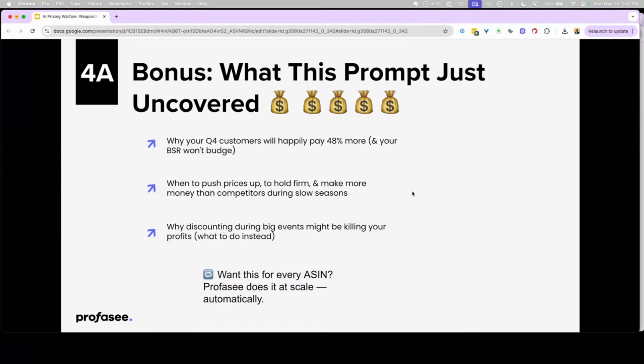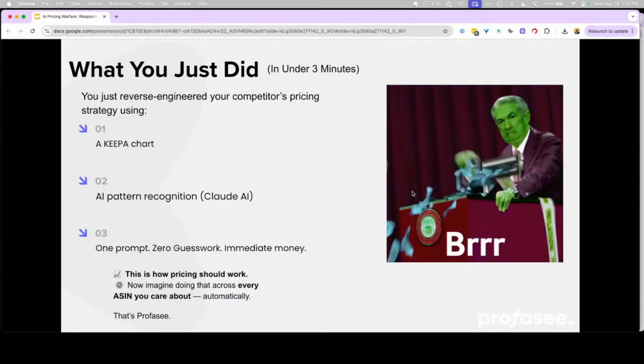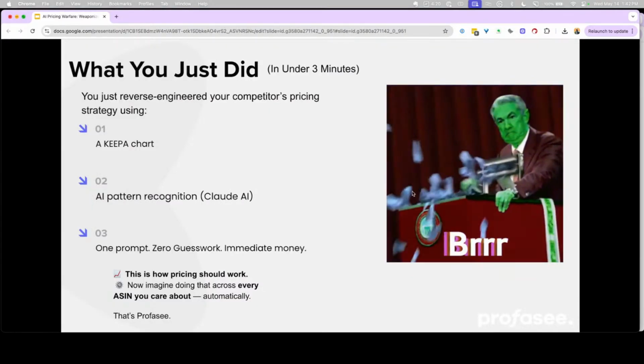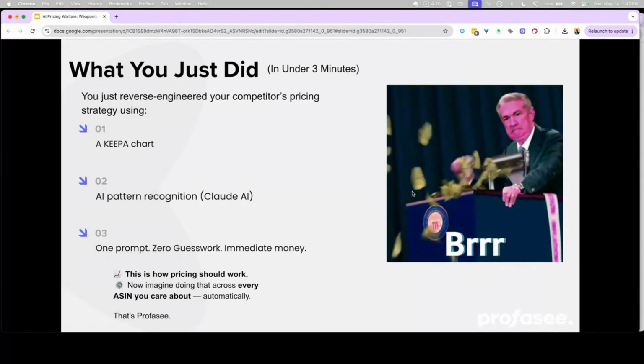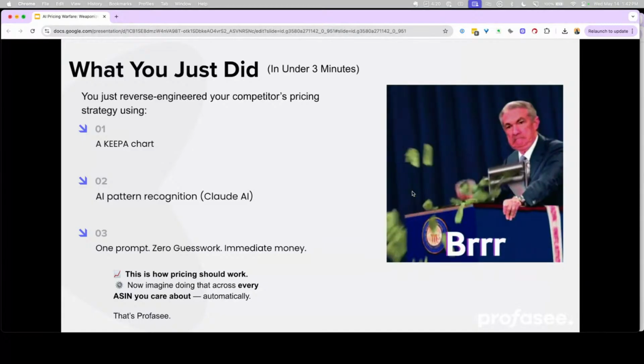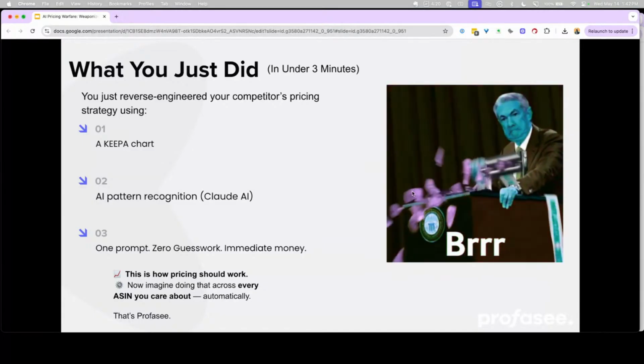Again, you want every ASIN. Prophecy does this automatically for you, but you could do it by brute force, and I'll show you that in a second. But what we just did is we reverse engineered your competitor's pricing. We used the Keepa chart, we used Claude, we used one prompt, and this prompt delivers immediate money. It's amazing. There's no team of analysts that you need to make this happen.